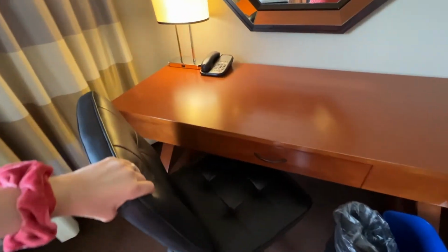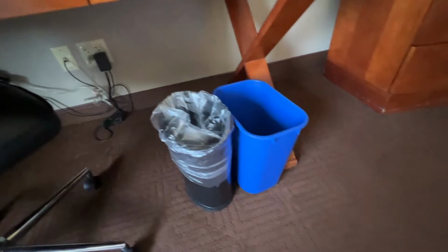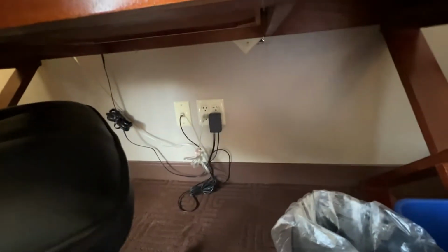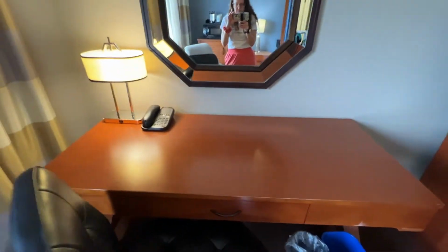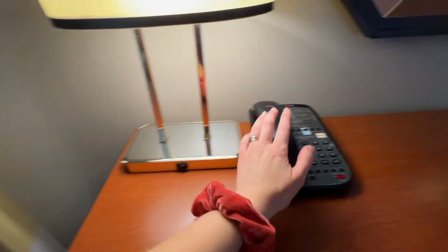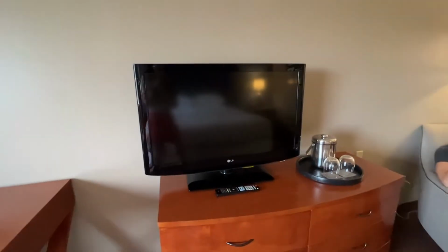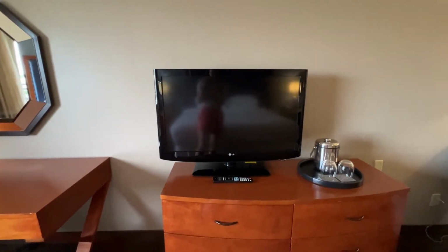We have a rolling chair here on the desk. Got a drawer, recycling and trash can. Lots of plugs on there if you need to plug in your laptop and whatnot. Another mirror. Another lamp, just a phone. Got a TV. This is an okay sized TV. It's not like huge, but it's not teeny tiny.